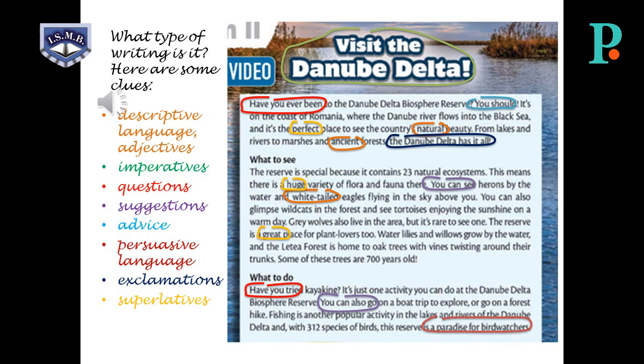For the next part of our lesson, I'd like you to take a look at the format of the Danube Delta text. What type of writing is it? Is it a blog, a letter, an article maybe? You're right, it's none of the above, although some may be tempted to say article, mainly owing to the use of descriptive language, with enumerations and adjectives, both simple and compound. Natural beauty, ancient forest, white-tailed eagles. Well, let me help you decide.